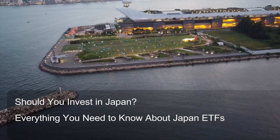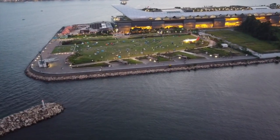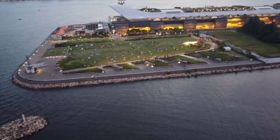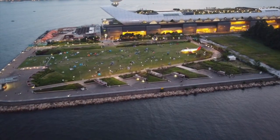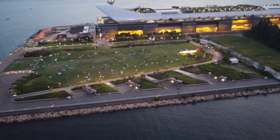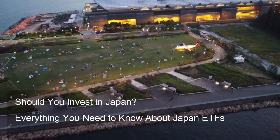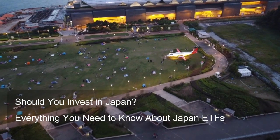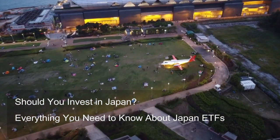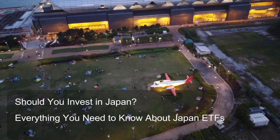Past performance is not necessarily indicative of future results. Just because a company or factor has outperformed in the past doesn't guarantee it will continue to do so. Factor-based ETFs might come with slightly higher expense ratios than traditional market cap-weighted ETFs due to the more complex selection and weighting process. Question 13.